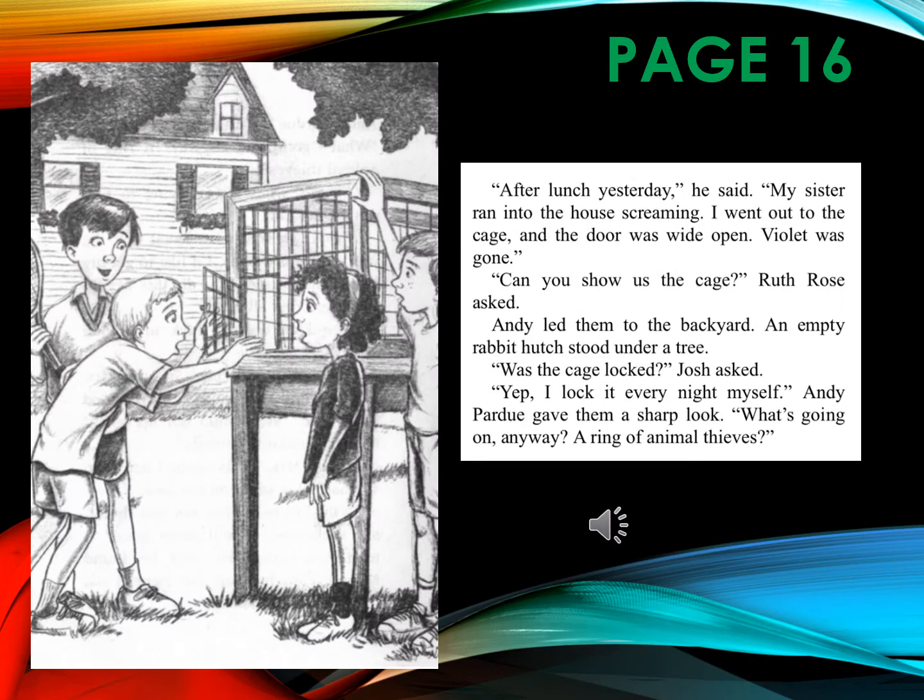"After lunch yesterday," he said. "My sister ran into the house screaming. I went out to the cage, and the door was wide open. Violet was gone." "Can you show us the cage?" Ruth Rose asked. Andy led them to the backyard. An empty rabbit hutch stood under a tree.